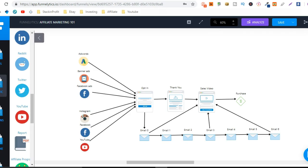This is just a little funnel that I have put together. With affiliate marketing, there are two types of traffic. There are lots of different sub-niches in that traffic, but there are generally only two types, and that is paid and free. So here we have the paid and here we have the free.